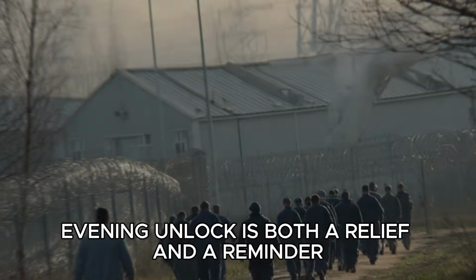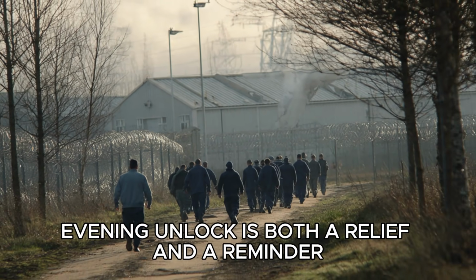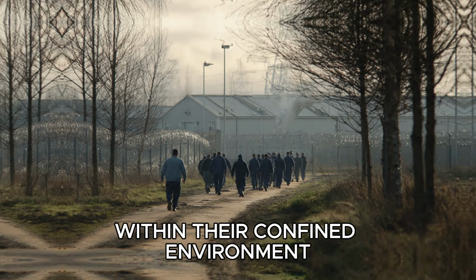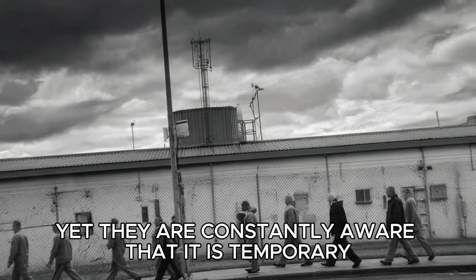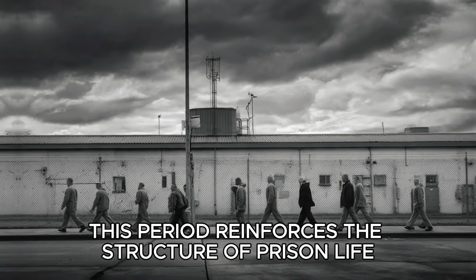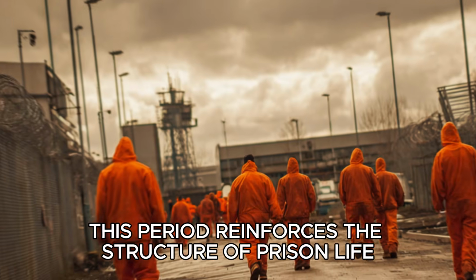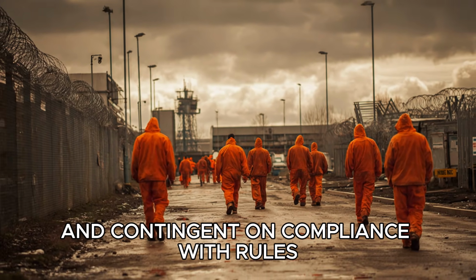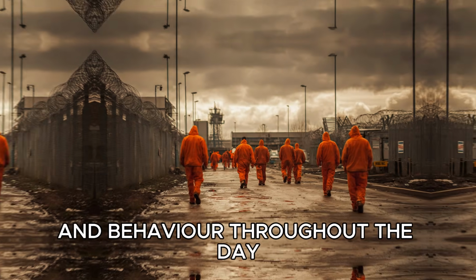Psychologically, evening unlock is both a relief and a reminder. Prisoners gain brief freedom within their confined environment, yet they are constantly aware that it is temporary and closely supervised. This period reinforces the structure of prison life, highlighting how privileges are carefully controlled and contingent on compliance with rules and behavior throughout the day.